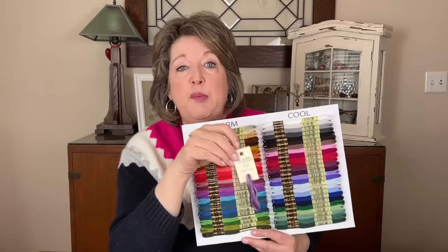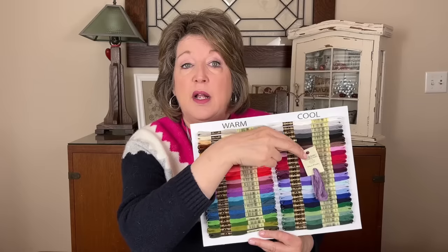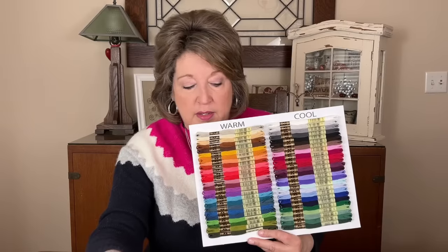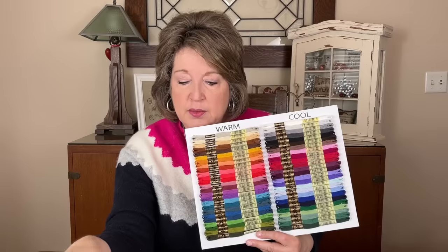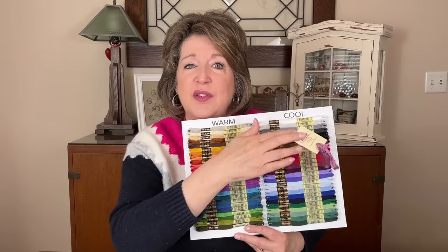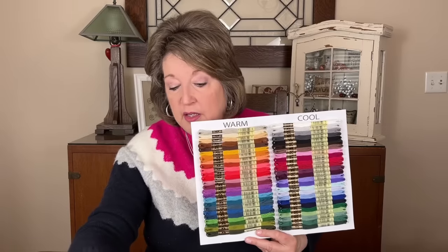So here's a purple, does not play well with these colors. It does play well with these colors right here. So that was Plum Paisley. And then this one is Sugar Plum, all right? Does not play well with the cools, right at home with the warms. Isn't this fun? I love color.